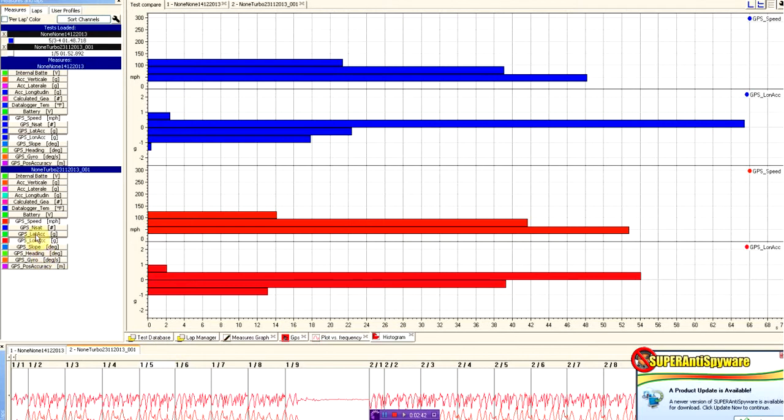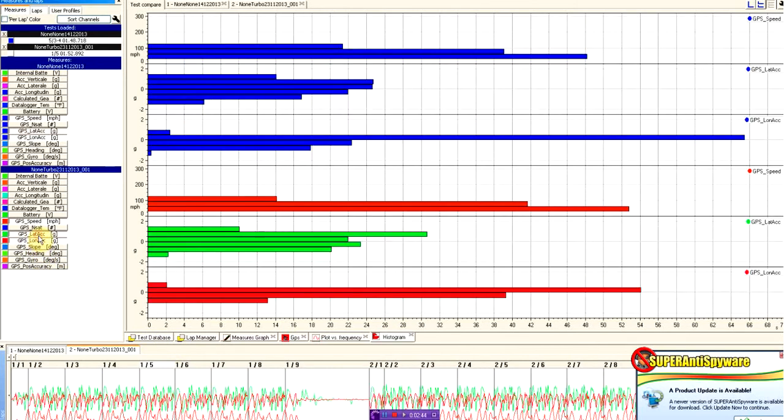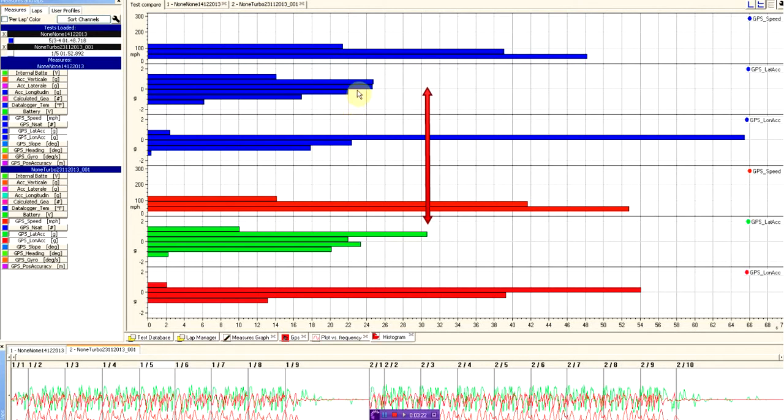Let me see if I can find the lateral acceleration. And there's the lateral for the street tires, and lateral acceleration also for the race tire turbo. This is the middle graph green and the middle graph blue here, and if we just come down, we can see there's much more lateral movement on the street tires as compared to the lateral movement of race tires or NT01s on the 911 Turbo. Both with X50s, same driver, different days, same race course.